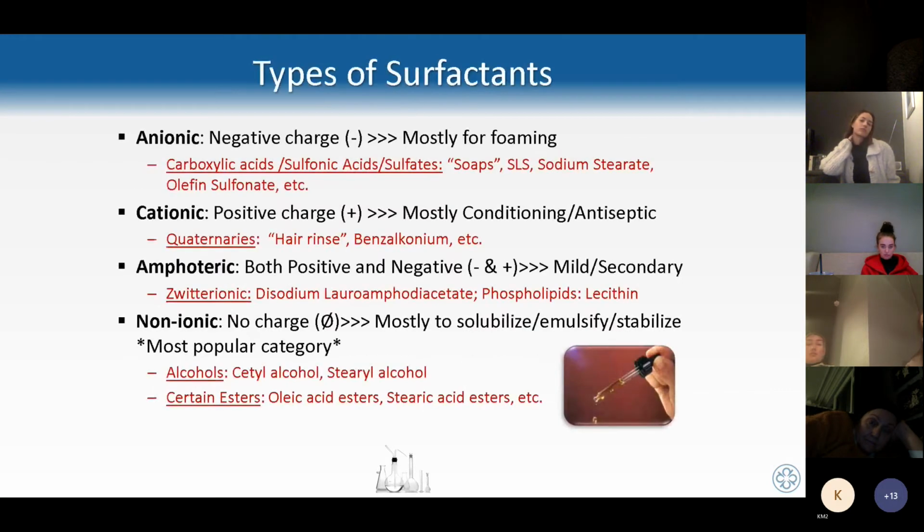It's important to focus now on the types of surfactants that we have in the industry. We have those with a negative charge, those with a positive charge, those that have both charges, and those without charges. The ones with a negative charge are called anionic, and for example, soap is an anionic surfactant. What I want you to take away from this class is that you have emulsifiers, call them surfactants, call them emulsifiers, whichever way you want, that have specific purposes.